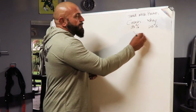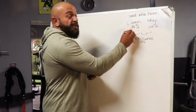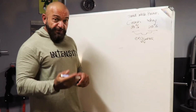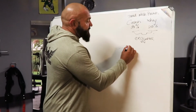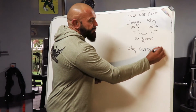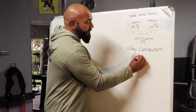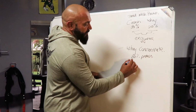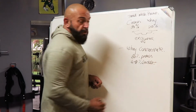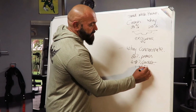This total milk protein is submitted to some enzymes, which split the casein from the whey. The whey first goes through ultrafiltration and microfiltration, which leaves us with a product called whey concentrate, which is normally the main ingredient in your protein shake. Whey concentrate on average consists of about 80% protein, about 4 to 8% lactose, which is also known as milk sugar and would be your carbohydrate, and anything from 1 to 9% fat.